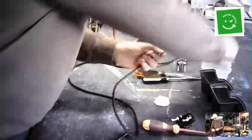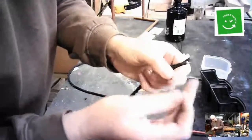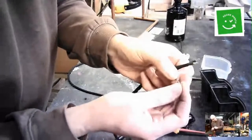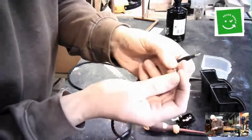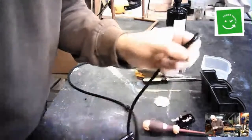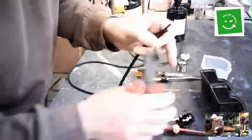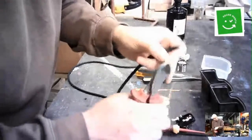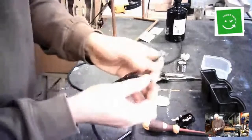Get your ferrule. Pop your ferrule on. You want to be just careful when you're popping your ferrule on that you don't get any loose strands. It's not overly critical, but you don't want a short circuit or anything like that. And then crimp it. Needs a trim, give it a trim. Okay, so that's the third one done.